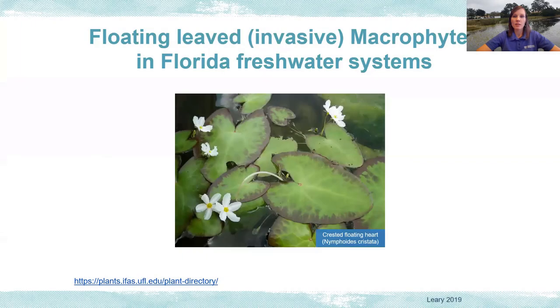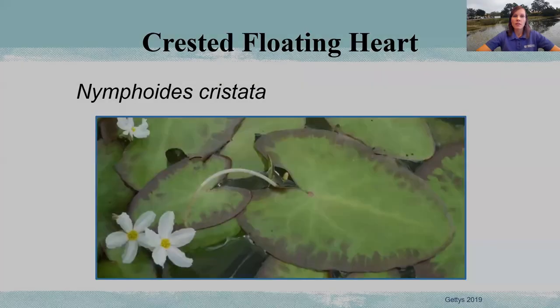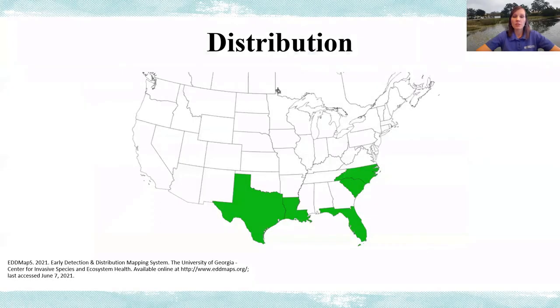All right, so next I'm going to talk to you about crested floating heart, Nymphoides cristata. And here's the distribution, much less distributed than hydrilla. Nymphoides species have escaped from the ornamental plant trade. As you can imagine, it's a very beautiful species, but it's beautifully taking over. It's an exotic plant that was sold in nurseries and water garden trade. It comes from Asia.